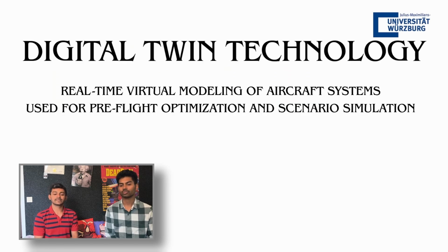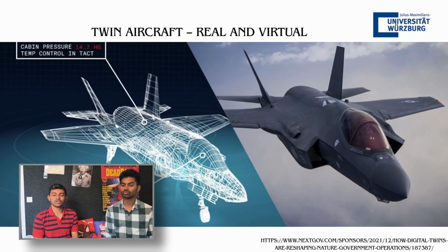One of the most exciting developments is the use of digital twins. Real time virtual replicas of aircraft systems that can simulate scenarios, flight paths, and predict outcomes before they happen. These will be used not just for flight planning but also for maintenance and safety.